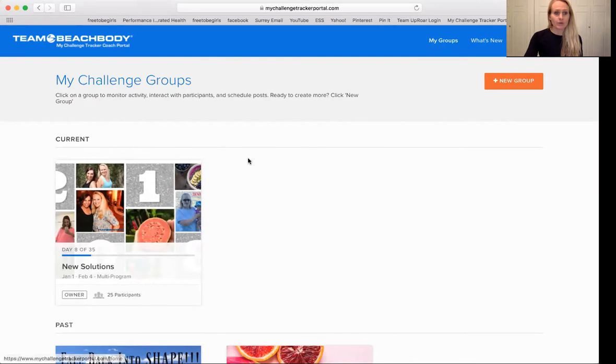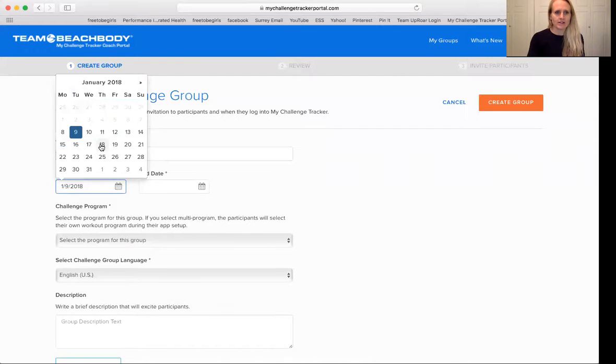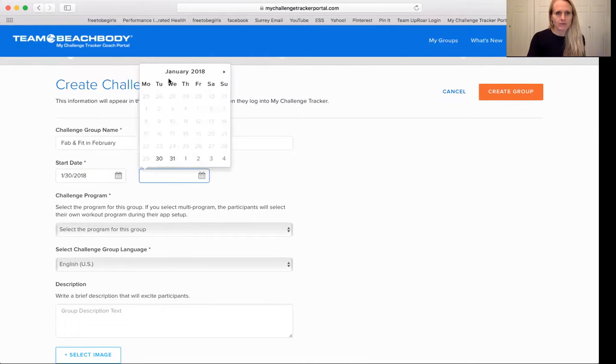So this is one of the groups that we have currently going right now. And basically what we would do is if we wanted a new group, we would click on New Group. So right here, I'm going to make one. So let's call this Fab and Fit in February. You can call it whatever you want. All right, so I'm going to make my start date a week early. So my group would start on February 6th, so my start date is going to be on January 30th, and I'm going to make my end date whatever I choose to make it. So I will make it the end of February.